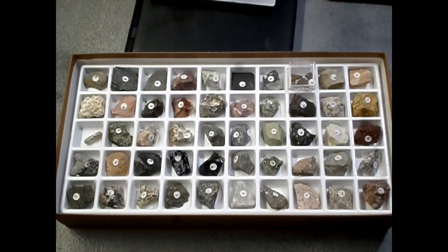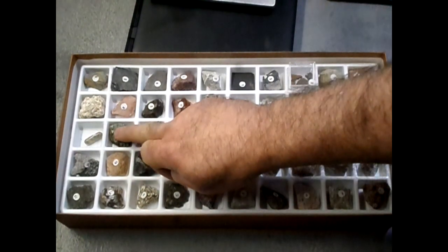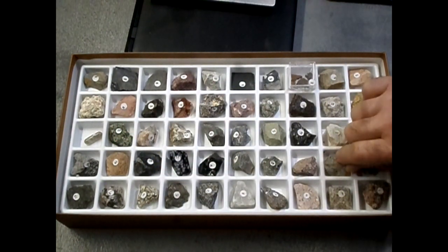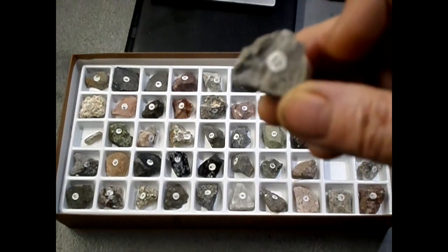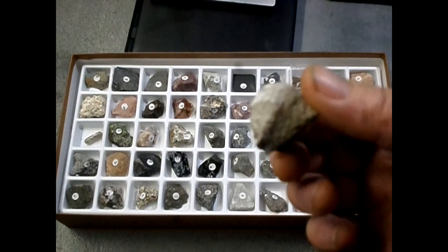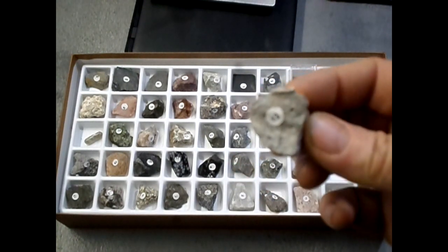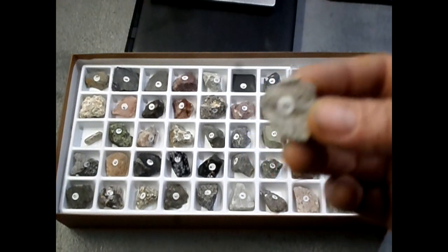But anyway, the ones we really want to take a look at are number 12, number 16, and number 29. Number 12 is the hornblende andesite that I was telling you about. Inside this, we'll get a closer look on the Tomlov camera, but you'll see little black specks within the matrix of the hornblende. Hornblende being the host rock.